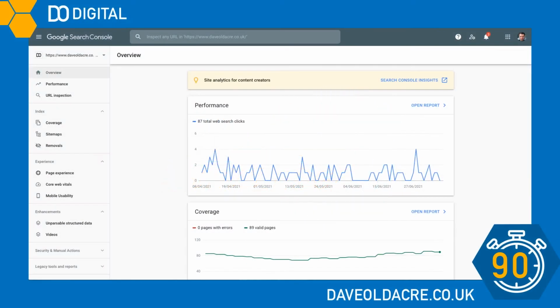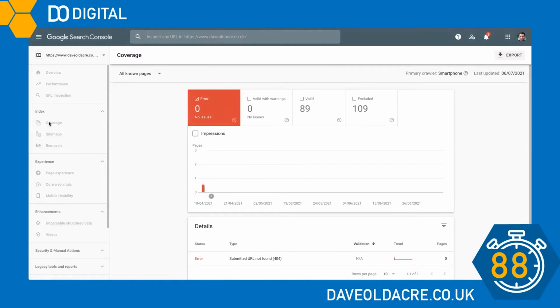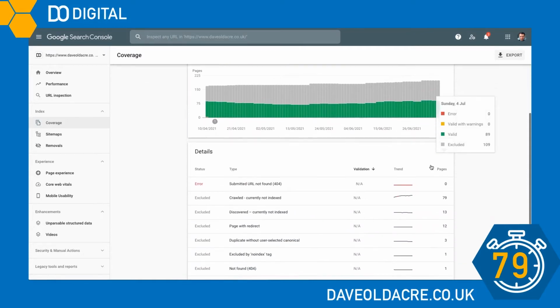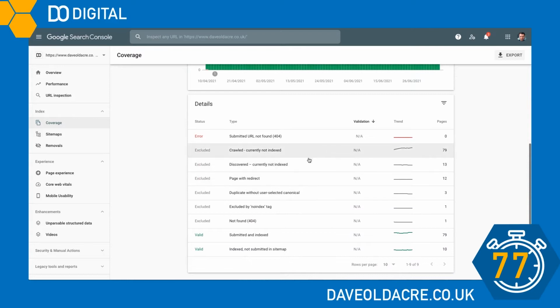To get to the coverage report, select coverage in the left nav. You'll see 4 boxes across the top, and if you highlight these, then you can start to see changes over time for these issues in your website. In the details pane below, you can also see a list of the issues that have been encountered by Google when they're visiting your website. Crawled currently not indexed, for example, will show us a list of pages which Google has crawled but decided not to index.